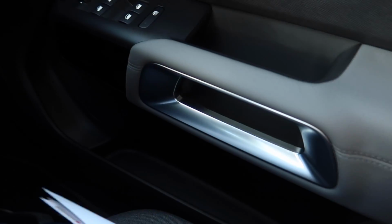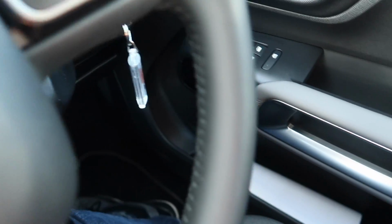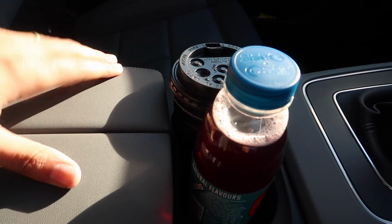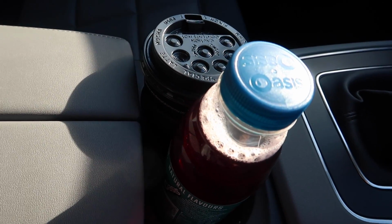But I've got the car's paperwork here, the spec sheet, that goes in fine. There we are. Right. You've got 2 cup holders in the middle. As you can see, I've put my drink in there, and that's a leftover coffee from yesterday.